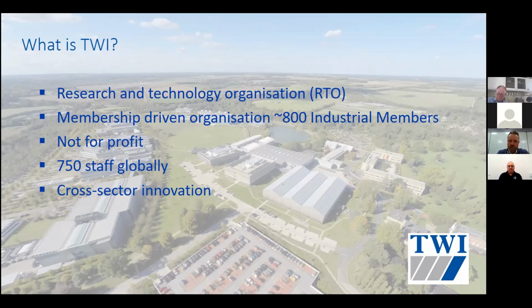One thing I should mention is that the way the membership model works is that we take a fee from those members, and some of that fee goes back into core research at TWI. That allows us to hopefully stay ahead of the game and put a few million each year into core research. We have approximately 750 staff globally, and mostly it's cross-sector innovation. So although I work in plastics welding, I might be working on a medical device one day, a plastic pipe the next day, and a part for a car the following day. So all the research that we do is cross-sector.